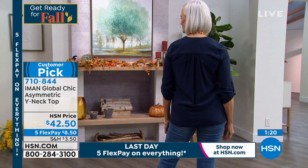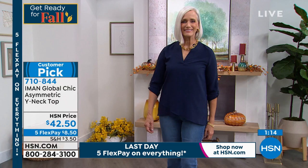Look at the pleating on the back. Look at how that's gathered and pleated. So it gives you a beautiful shape on the back. I'm normally a size medium. I'm wearing a size medium.